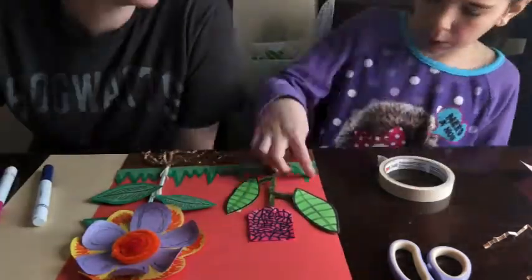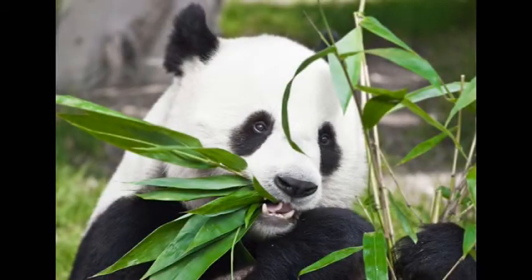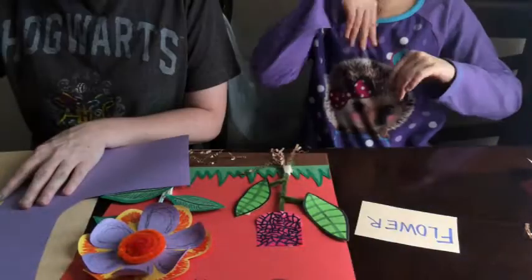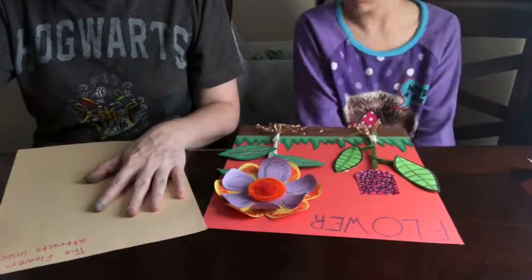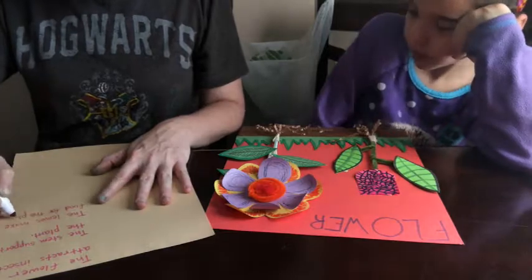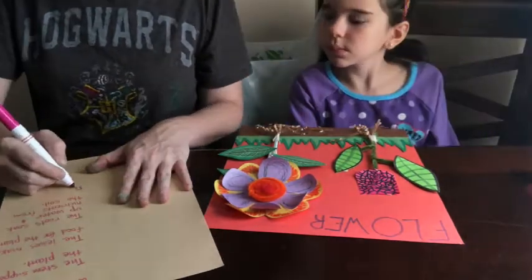Another threat to plants is being eaten. That might be from a predator or a consumer. That could be us as humans. We eat fruit, we pick flowers, we cut down trees to make paper and other man-made resources. So that is a huge threat to plants.